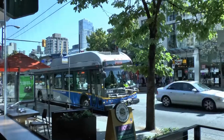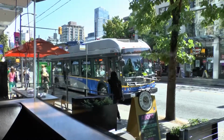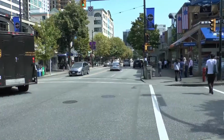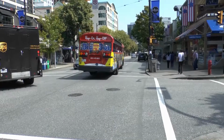I really like these trolley buses. Attractive, roomy, and really quick off the mark. Of course, you can take an open sightseeing bus if you wish.